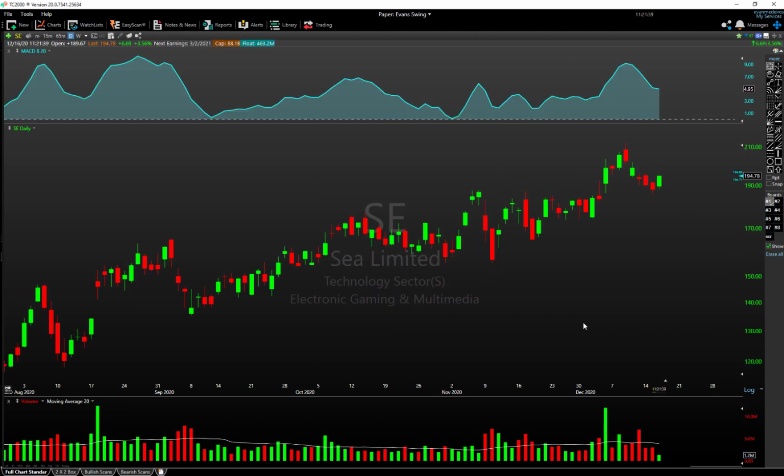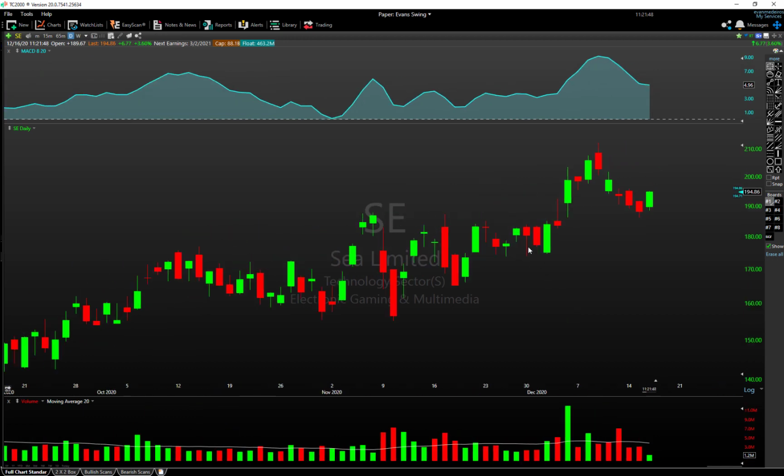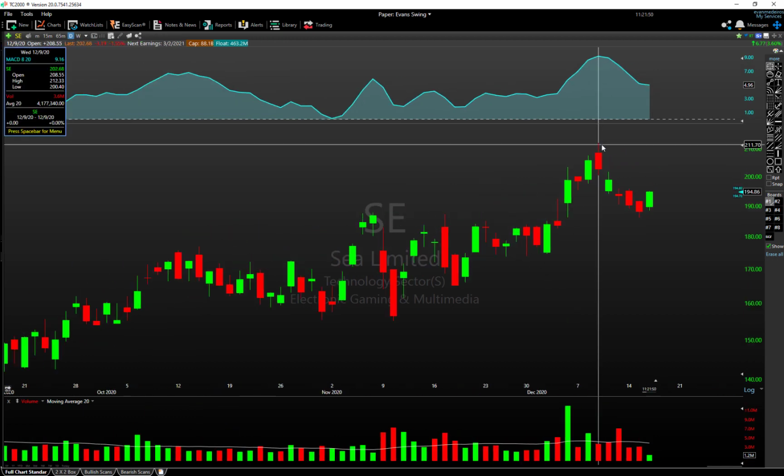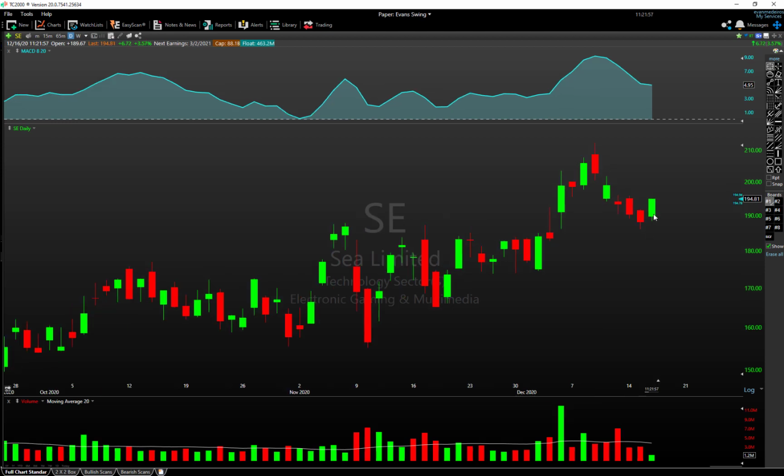Number 2 from this particular scan is SE, so Sea Limited. Again, you can see a very similar pattern here. You've got a strong stock trading at or just off of all-time highs. You've got this momentum move to the upside, making all-time highs at 211 about 5 or 6 days ago. You've got this orderly pullback, and now we're starting to break out of this pattern. We're starting to break out of this downtrend and in the direction of the primary trend. So very similar there. That's our Pullback Strength scan. So those two are coming from our stock scans.